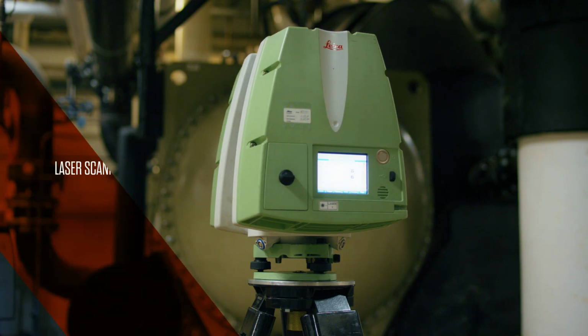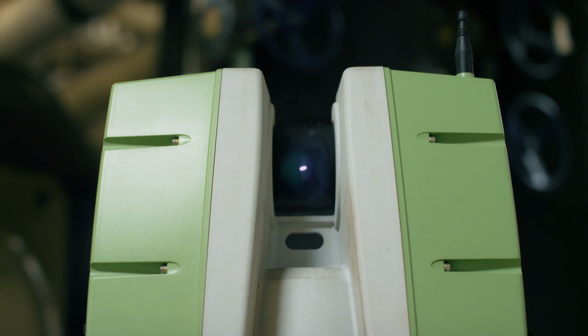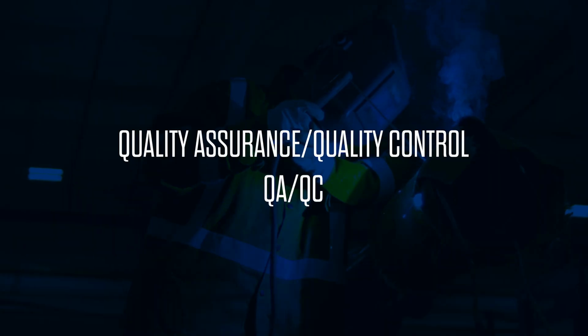We're one of only a couple contractors that use laser scanning. We've been doing it for a long time, so we're very efficient at using it within our processes. So we can go out and do hundreds of scans, or we can go out and just do 1 or 2 scans, again, all to aid in prefabrication.